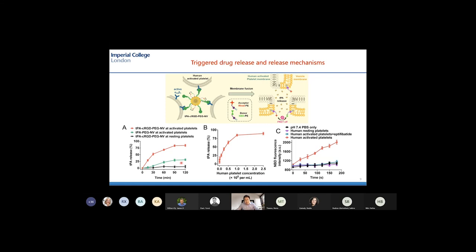It is worth mentioning that when the nanovesicles with cRGD coating were in the presence of human resting platelets, without the activated alpha-2b beta-3 integrins, you cannot see much TPA release. So this is a controlled release, and this is triggered by the presence of activated platelets. And this further consolidated the controlled release. You can see that the release of TPA was in response to the concentration of the human activated platelets.